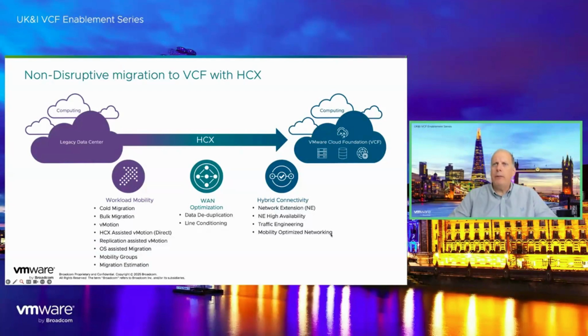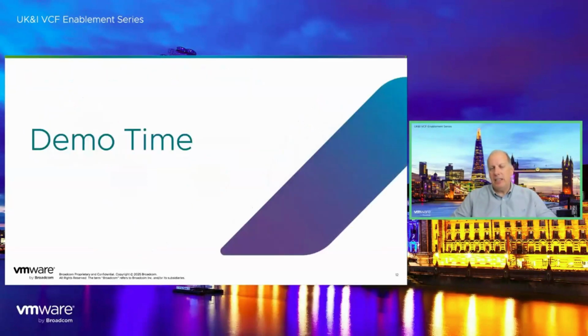It doesn't provide any benefit. And also, when we talk about hybrid connectivity, HCX provides the ability of extending a network at layer 2, and you're going to see that in the demo. And we provide the ability to do high availability. We also provide the ability to do traffic engineering and mobility optimized networking. And I'm going to try and get into that in a bit. But now what I want to do is show you HCX and the environment.